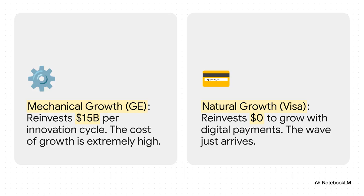And this slide just lays out the logic perfectly. GE Aerospace is a phenomenal business, but its growth is what you might call mechanical. It has to reinvest a staggering $15 billion for every new innovation cycle. Visa, on the other hand, has natural growth. It reinvests $0 to grow with the shift to digital payments. For an investor like Hohn, the choice is obvious. Capital always flows up the gradient, from expensive growth to free growth.